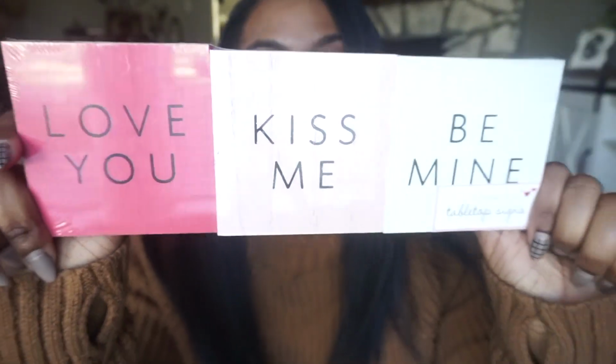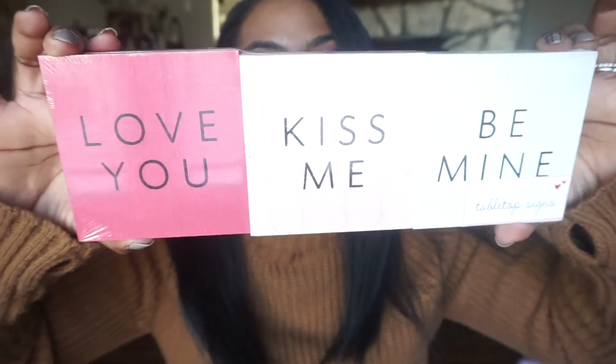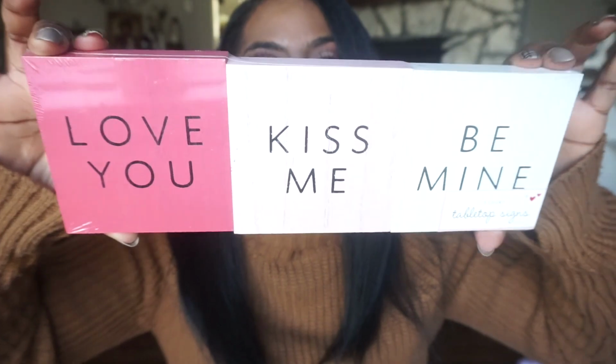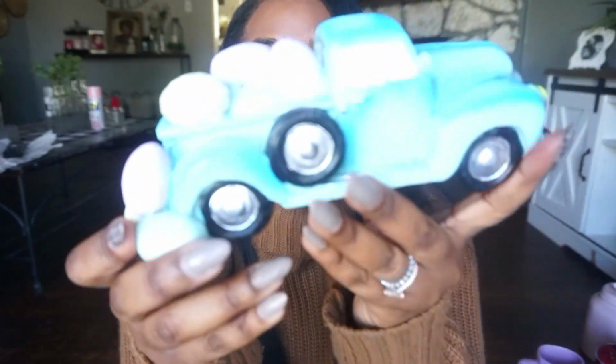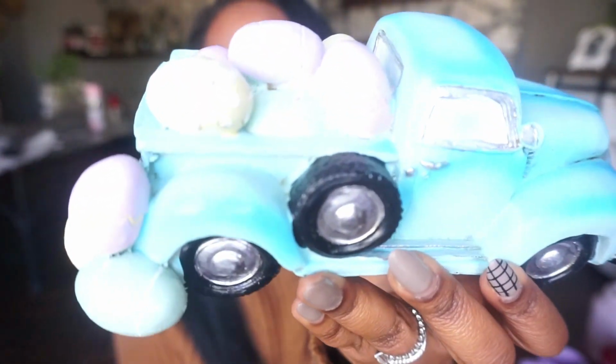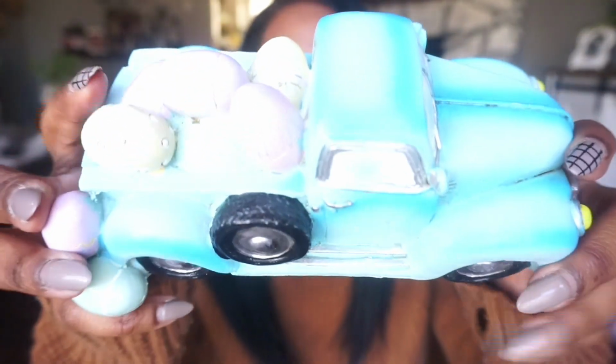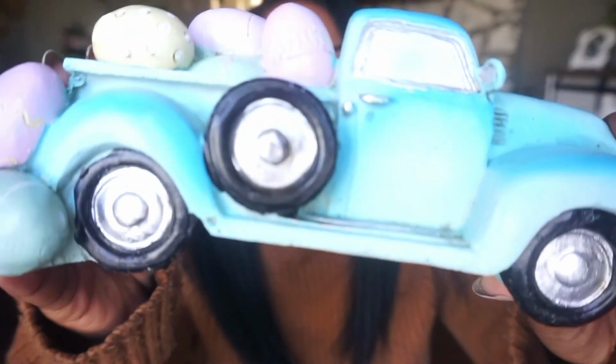This was $3 from the Target dollar spot. I don't know exactly what I'm doing with these yet. I didn't want to put these on a tiered tray, so I may do that. Next, I grabbed this little truck with eggs on it, and the eggs are so cute. I don't know why I'm obsessed with these little trucks now. I kind of got into them around Christmas, but this was from Marshall's for $6.99, so really cute.